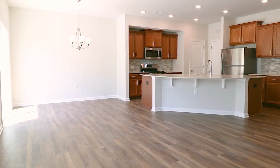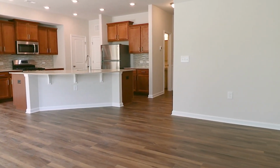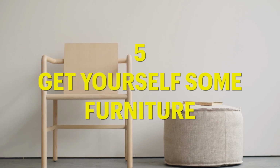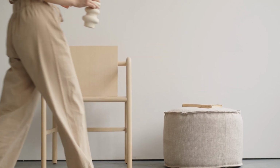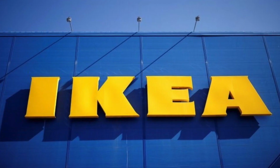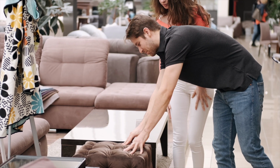So you've got your house. But where are you going to sit once you get there? That's right, you've got nowhere to sit because you've got no furniture. So what do you do? Well, depending on how much you want to spend, you can either head over to Facebook Marketplace for pre-owned furniture or IKEA for inexpensive and massive varieties, or any other option you prefer, to be honest.